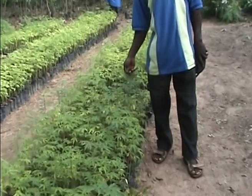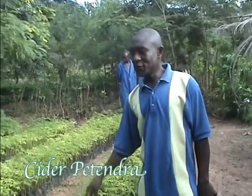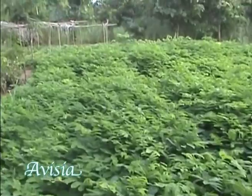Cyber petendra is a softwood that we can grow as timber to improve our forest. Abyssia grows fast, fixes nitrogen, and is also very good for a woodlot, so that they can establish a woodlot and cut it for firewood. Because when you go to the north, the people use a lot of charcoal, and that has degraded the environment there. So we are sending more abyssia to the north.